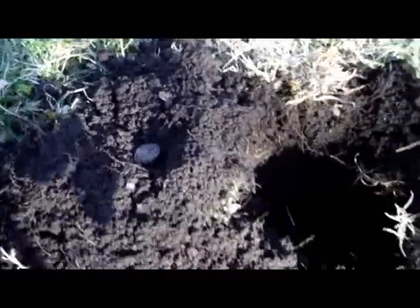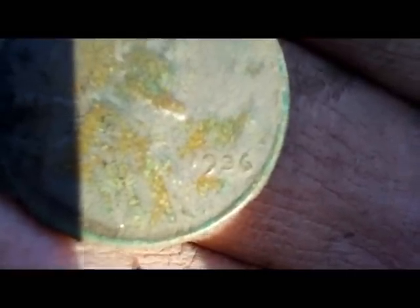Okay, it's been about 15 minutes, and I just got a weedy. Boy, this gave a crazy signal. I thought it was going to be a bottle cap, but I went ahead and dug it anyway, and now I'm glad I did. On to the next.